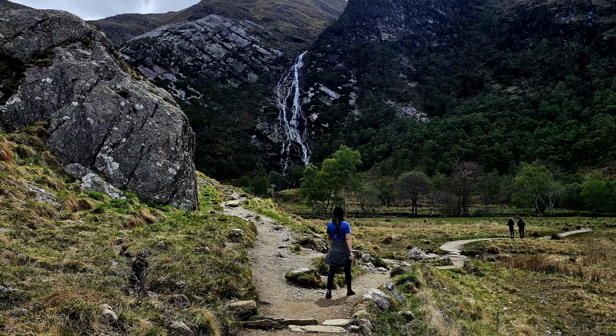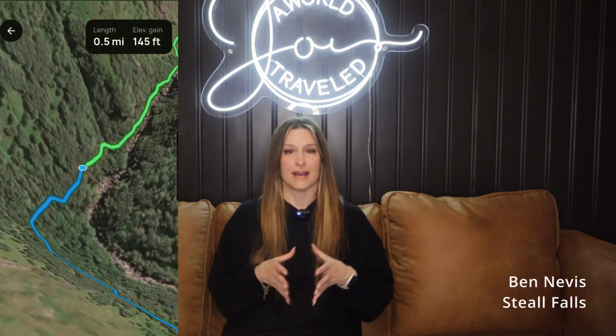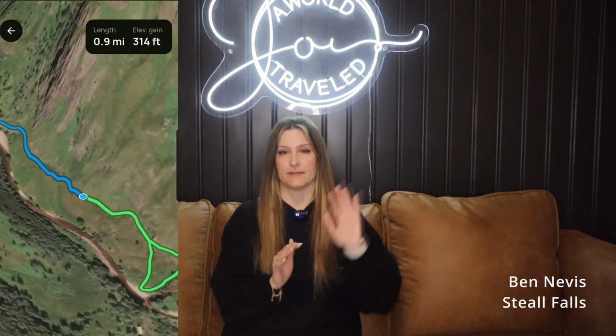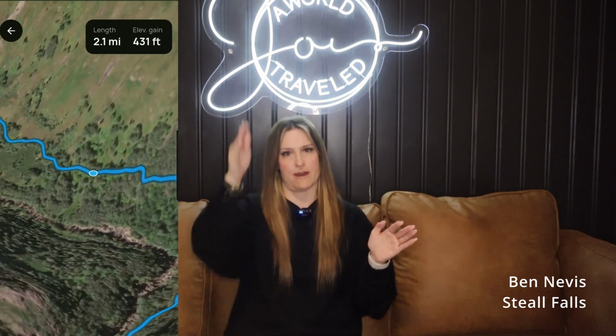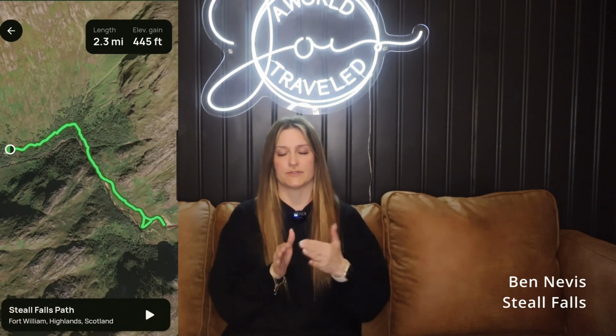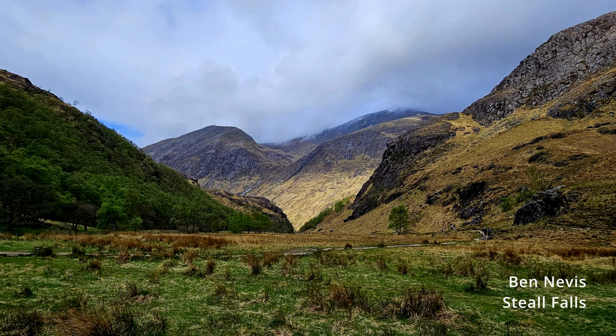Whenever you're in Glencoe, you need to hike to Ben Nevis or around the base of Ben Nevis. Ben Nevis is the highest peak in the UK. I hiked really around it, not up to the top. It's not a really steep mountain, it's more like a rolling mountain, so I just hiked around the bottom of it. There is a really good trail that goes in front of it, and that trail actually leads to Steall Falls, and that place is really beautiful.